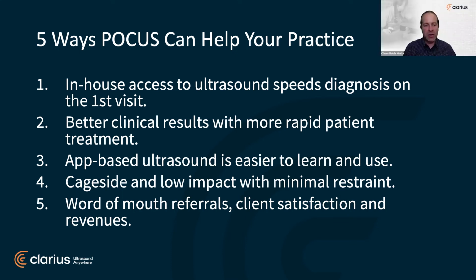Great. And everyone saw how quite easy it is to just use the app-based ultrasound and do the measurements right on the smartphone or tablet that we all carry with us, and how minimal impact and restraint.